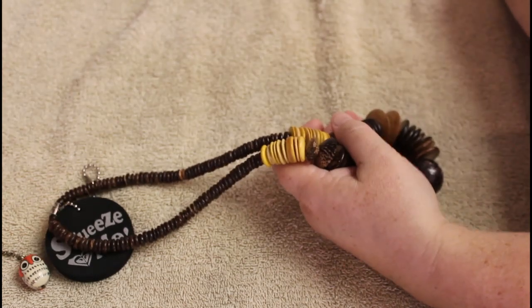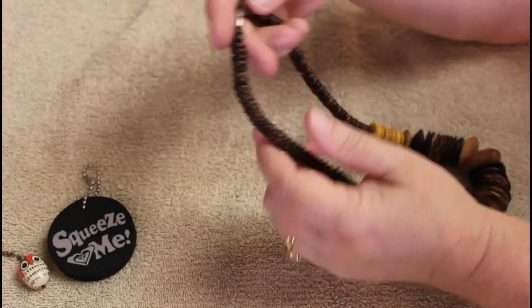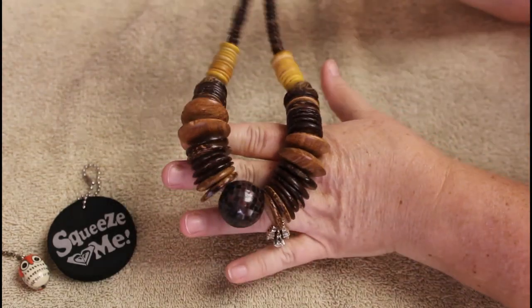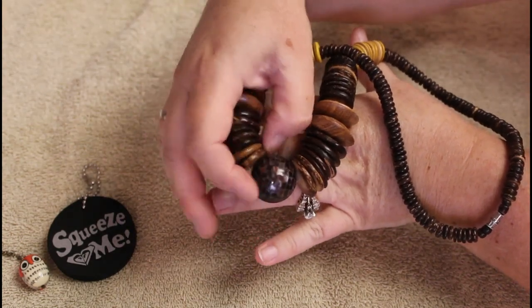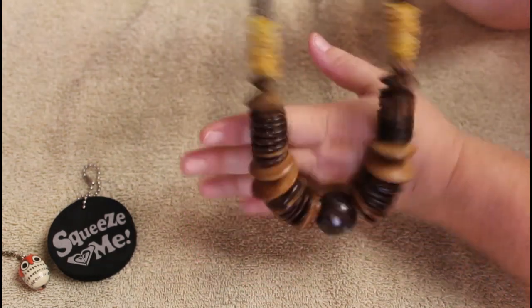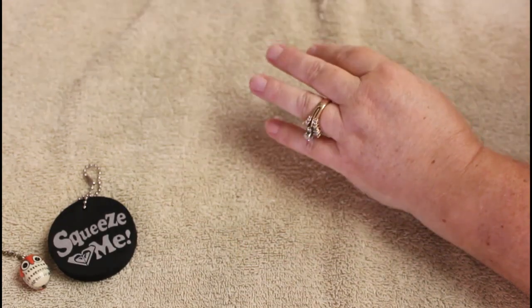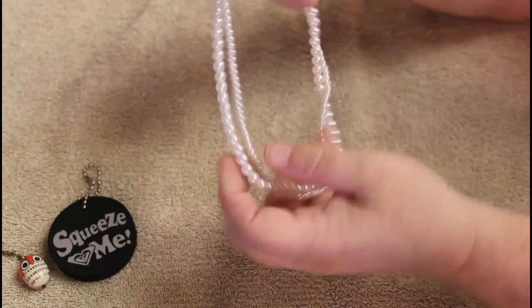Okay, wood jewelry doesn't tend to be my thing, but I'm digging this inlaid huge wooden bead right here, and with these carved beads, I think that's very stunning. Nice. We have seen a little bit of everything with this box.